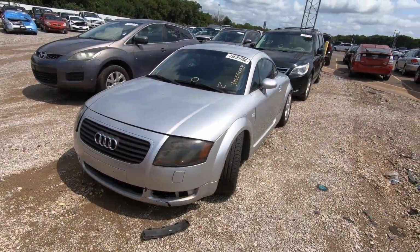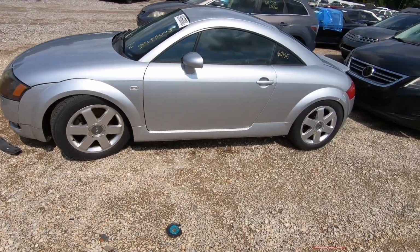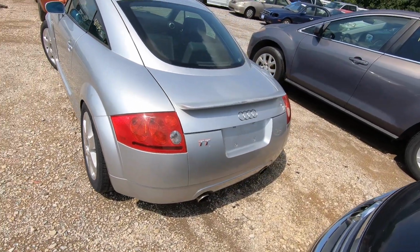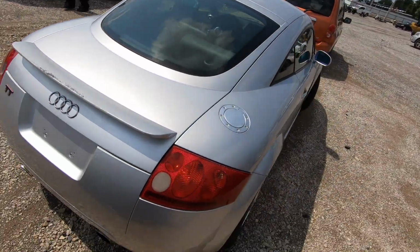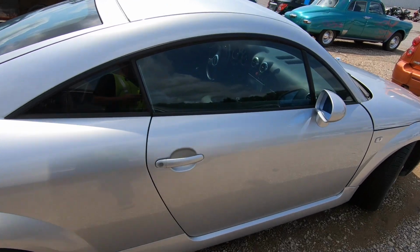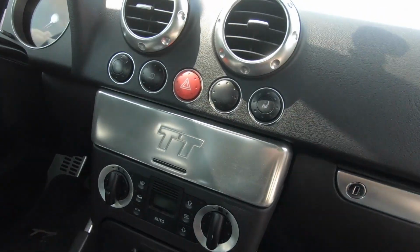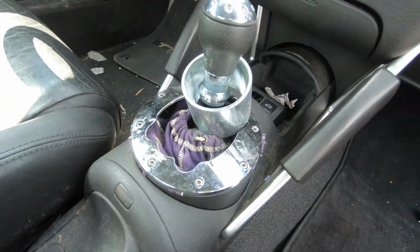This is the second Audi TT we've seen out here. My brother just found it. It's not the same one as last time. This one's got 160,000 miles. And it doesn't have silicone all over the back window. But this one also doesn't say RS on that center plate either. Oh, look. Crown Royal.